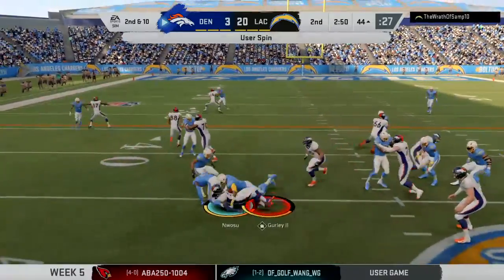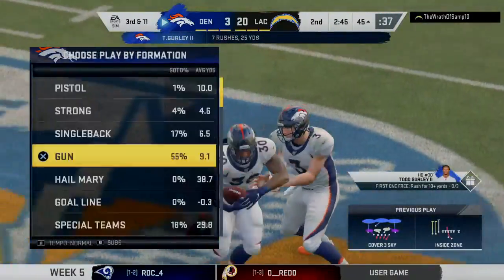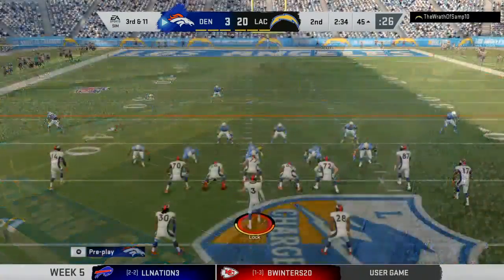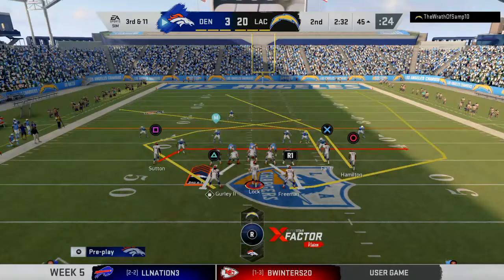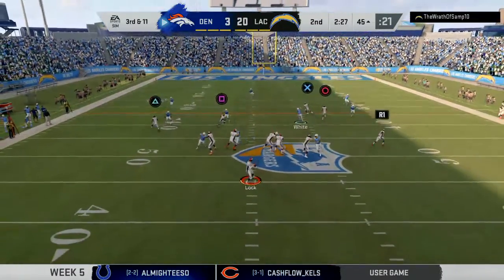Here's Gurley now out of the gun. And a nice move will yield nothing as he's stopped behind the line. That'll be a loss of a yard, and it leads to a 3rd down. The Broncos on 3rd down. They've hit it 50%, 3 of 6 to this point. This is 3rd and 11.